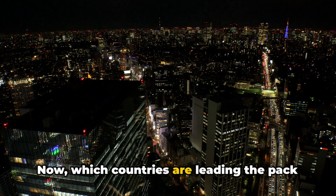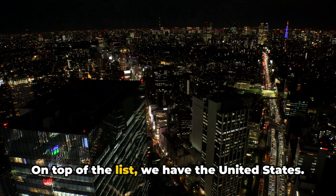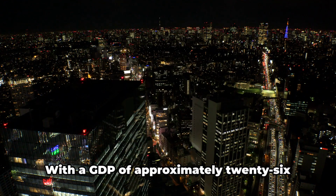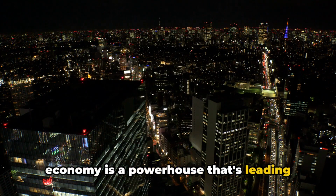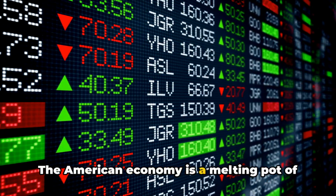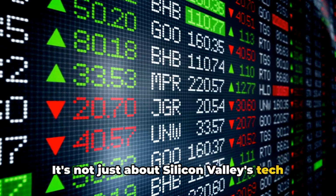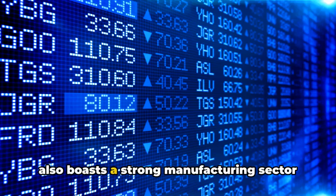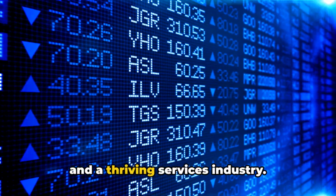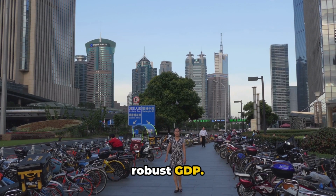Now, which countries are leading the pack in terms of GDP? Let's dive into it. On top of the list, we have the United States. With a GDP of approximately $26.85 trillion, the US economy is a powerhouse that's leading the world. The American economy is a melting pot of diverse sectors. It's not just about Silicon Valley's tech giants or Wall Street's financial institutions. The US also boasts a strong manufacturing sector and a thriving services industry. This diversity is a key factor in its robust GDP.